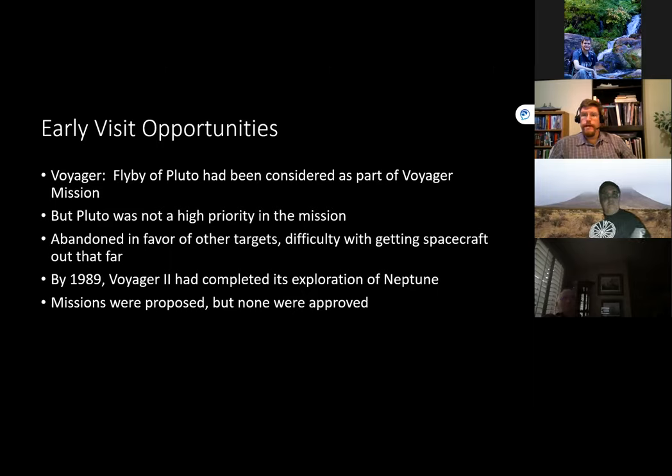Pluto was quickly decided to be probably not our big thing. They wanted to do other targets instead. There was also the difficulty of getting out that far and keeping a probe alive that long. Now, if they had known in 1975, when they planned this out, that the Voyager probes were going to last 45 or 50 years, they might have given it more serious consideration. But at the time, it was just considered too far-fetched. By 1989, Voyager 2 had completed the exploration of Neptune, and there's, of course, one more planet left in the solar system. Various missions were proposed, but none were approved.